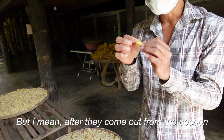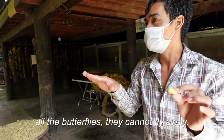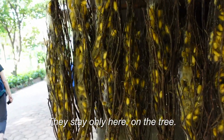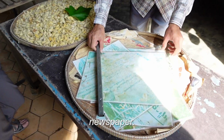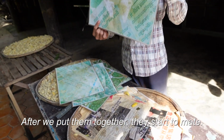After they come out from the cocoon, the butterflies cannot fly away because they have little wings. They stay only here on the tree. We need to collect them from the tree and put them together on the newspaper. After we put them together, they start to mate.